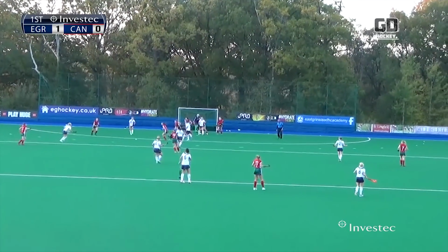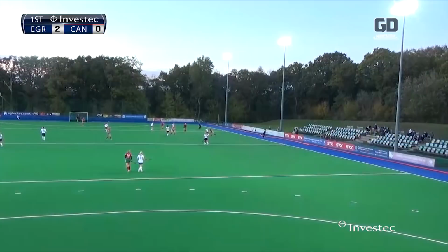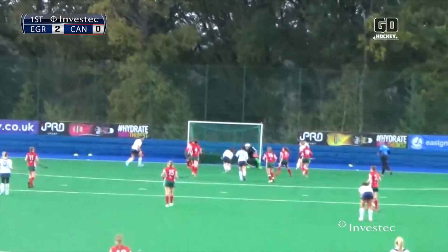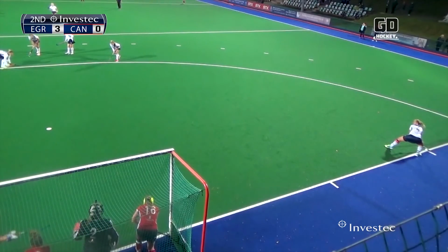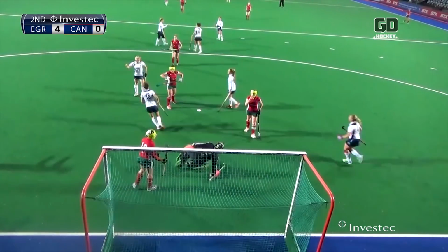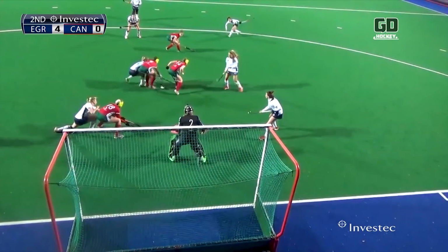Soon after, a rocket from Laura Unsworth doubled the lead. Georgie Blackwood made it 3 for the home side shortly before the interval. Josephine Blunt deflected home a 4th in the 46th minute. Before Bridget Blackwood finished off the scoring 4 minutes later to mean the final score was East Grinstead 5, Canterbury 0.